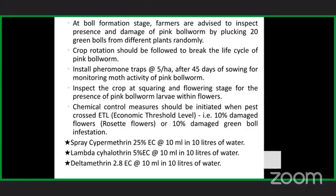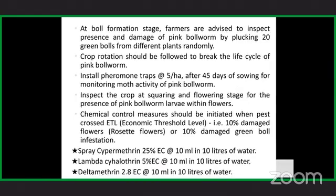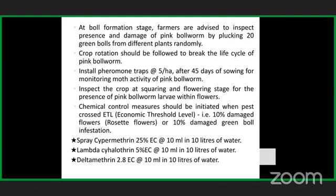Here we can see that install pheromone traps at the rate of 5 per hectare after 45 days of sowing for monitoring moth activity of pink bollworm. Inspect the crop at squaring and flowering stage. Generally, pink bollworm infests at flowering stage, so we have to observe in flowering stage.